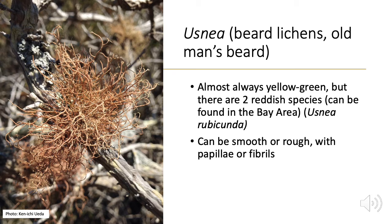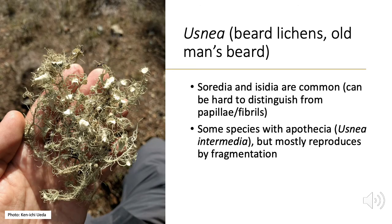And in general, Usnea species, the surface can be smooth or it can be rough. If it's rough, it can have these little bumps called papillae or short little side branches called fibrils. They're sort of Usnea specific terms, but it's not that important to know. Soredia and cilia, your asexual reproductive structures, are common, but they can be hard to distinguish from other little bumpy things, the little structures called papillae and fibrils. Apothecia, like these cool ones seen in this picture, are common in some species, including this distinctive species called Usnea intermedia, but they are absent in most California species. And in general, most Usneas reproduce asexually through fragmentation.